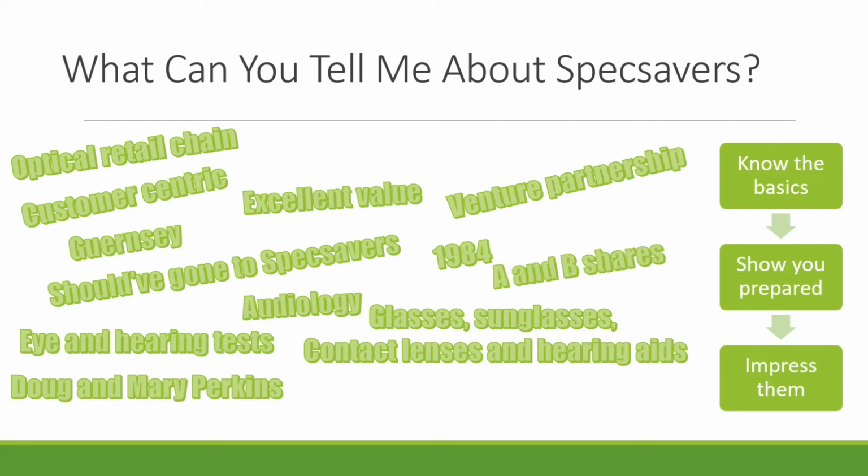So the stores tend to work on what you call A and B shares. The B shares are owned by Specsavers, so Specsavers owns part of the business. But then the A shares are typically owned by the optometrist or the optician. And you also have the retail director who typically owns A shares as well. So the business is owned by Specsavers and the senior employees at the location.